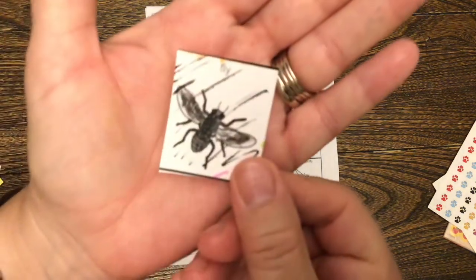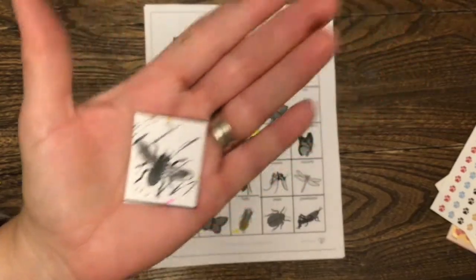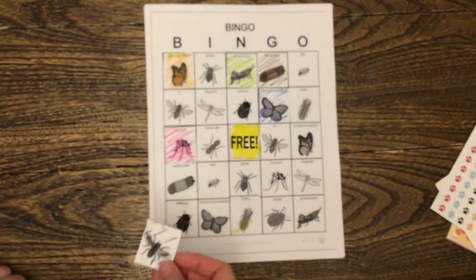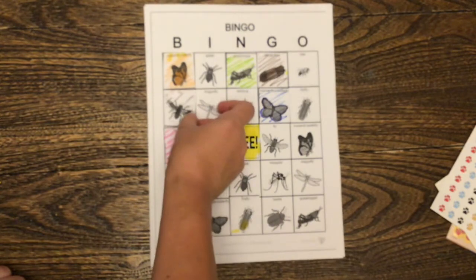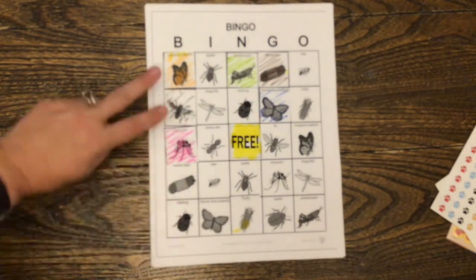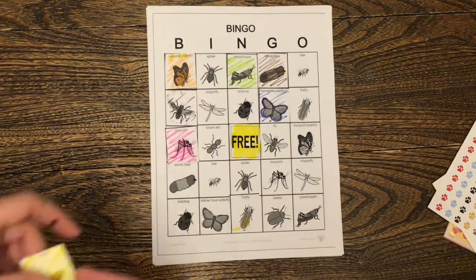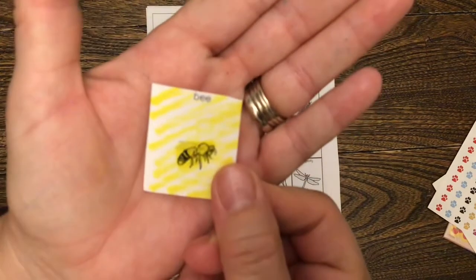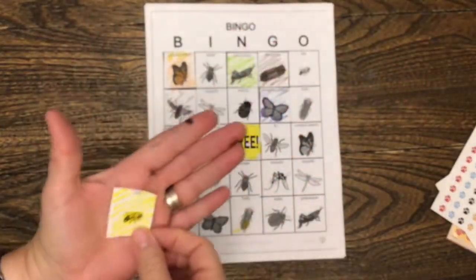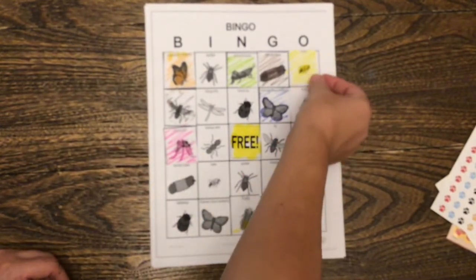What is it? It is a fly. Okay, where should the fly go? I think I'm gonna put him right here. One, two, three. Oh, we could win this way if we get two more. Okay, next one. Look at it, what did we get? The bee. Okay, so where does the bee need to go? Bzzz. Look, let's put him right here.